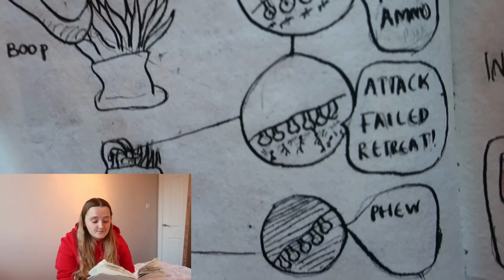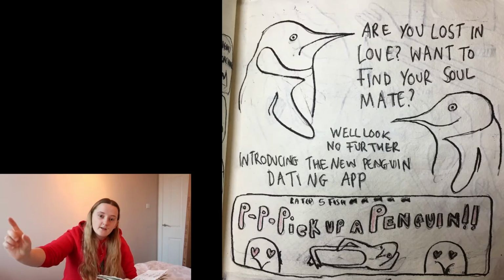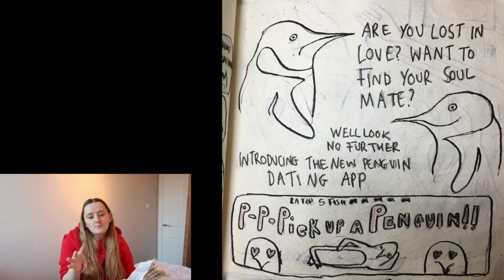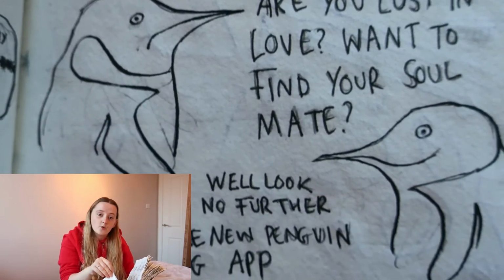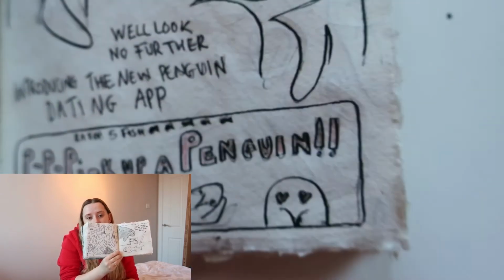Poor things. If you've ever seen a penguin, pick up a penguin. It's an advert on the Penguin bars, you know, the chocolate bars. And penguins have really interesting relationships. Some will find a mate just for each year, but some will mate for life. And I thought it's very important that they have to find their mate. So I started to design a new dating app called Pick Up a Penguin.